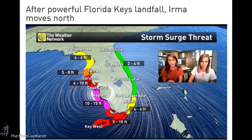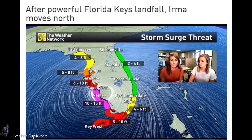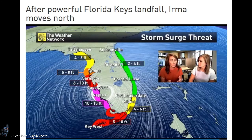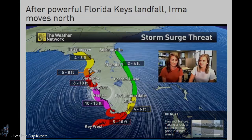Yeah, I was going to say areas like Miami. Miami Airport has already reported a gust of 151 kilometers an hour, and we've already started to see some photos as well of window panes, the glass, already starting to crack because of these strong wind gusts. Yeah, so more updates on Irma in the next few hours.